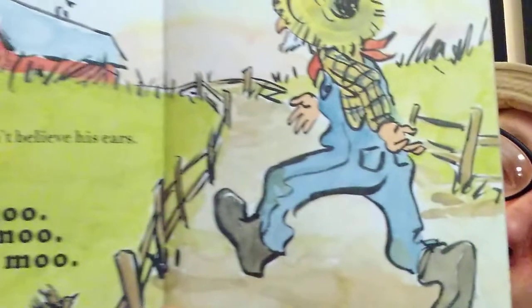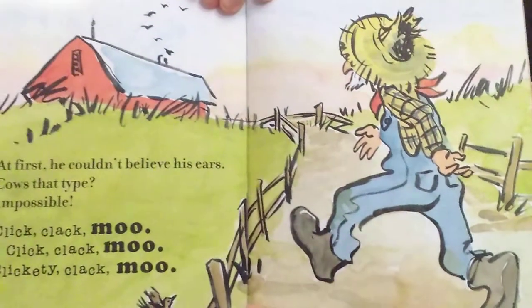At first, he couldn't believe his ears. Cows that type? Impossible! Click, clack, moo. Then he couldn't believe his eyes. Dear Farmer Brown, the barn is very cold at night. We'd like some electric blankets. Sincerely, the cows.